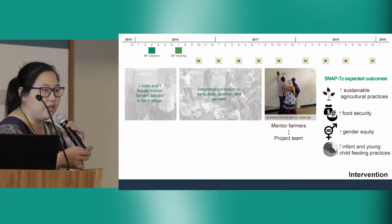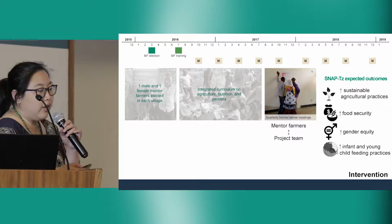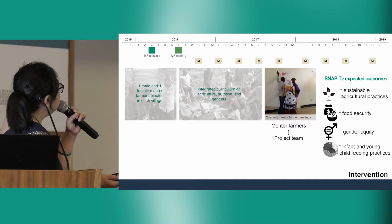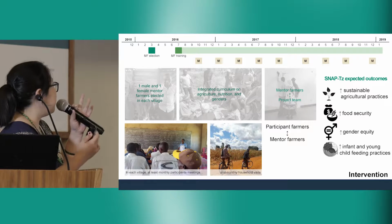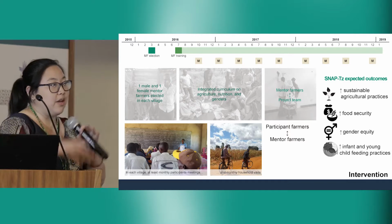We don't leave them. We stay with the mentor farmers as they continue this work. We meet with them quarterly. This is where we discuss with them their successes, challenges, and also us as a project team. We try to turn around our data really quickly and have that discussion about the findings with them a lot. This two-way communication doesn't only happen between mentor farmers and the project team, but also between mentor farmers and participant farmers, and that happens in participant meetings and monthly household visits. At least, the rest is up to mentor farmers. They do all kinds of different things. We just try our best to take note of what they do and why they do them.